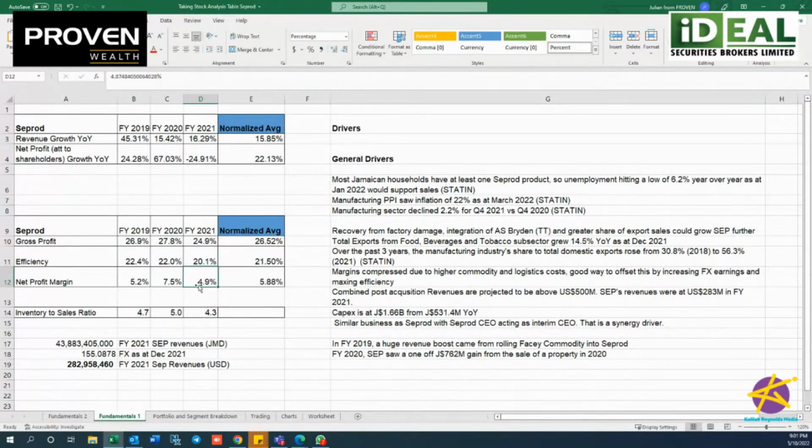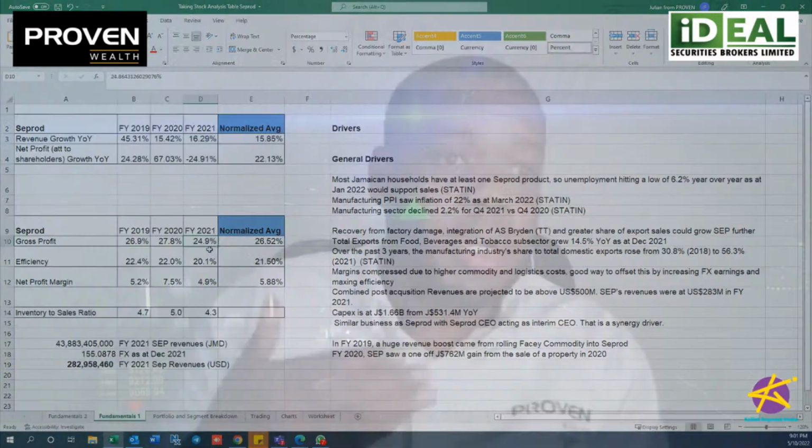Here we saw where net profit margins have actually slipped, even though their operating efficiency has marginally improved because of the issues with gross profits. Because they're paying more for their raw materials due to the supply chain challenges, it has continued downward to the bottom line. So despite the challenges, we can give Seprod some credit in terms of how they've been managing their expenses and how they've been able to keep growth in terms of sales as best as possible.